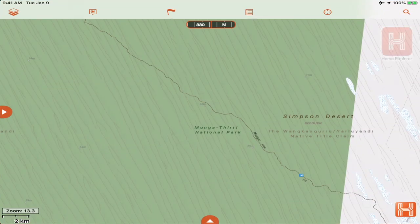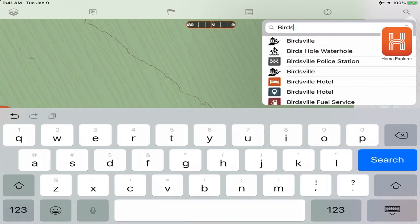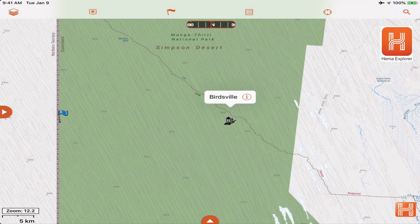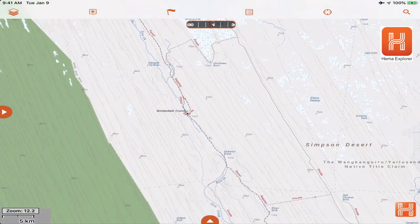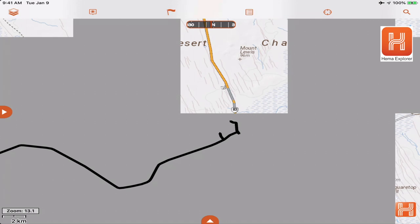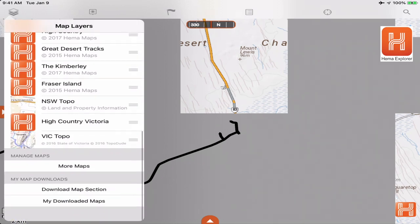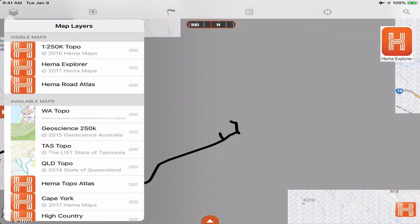Hema Explorer. Yeah, Hema Explorer, I actually searched for Birdsville. And strangely, it puts Birdsville in the middle of the desert. Not sure why that is. So anyway, Birdsville is somewhere down here. Again, you see the redrawing issue. The maps I have selected here is Hema Explorer and Hema Road Atlas. Let me see what I find here more. I don't really find anything more suitable, I guess. Maybe the Hema Topo Atlas.